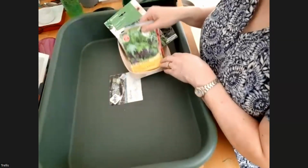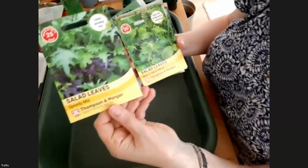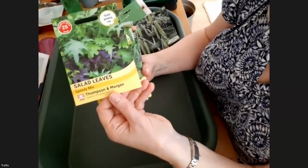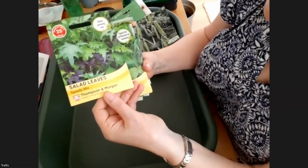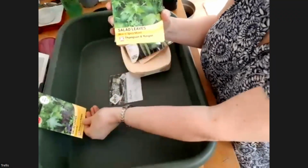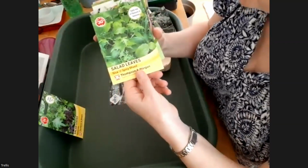Here are some more suggestions. So there are salad leaves, and it's great to go along and just have a good browse through all the things that are available. This is called Speedy Mix. It's a quick growing mix of salad leaves, and I'm going to show you how to sow these in a few minutes. We've got some other ones here. These are nice and spicy, so it depends what you taste. Always choose what you like to eat.